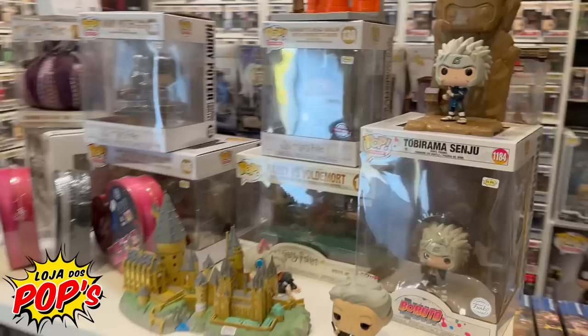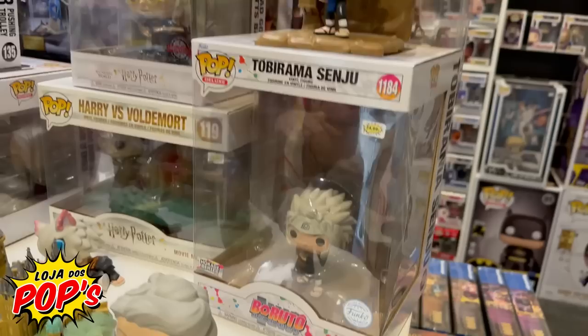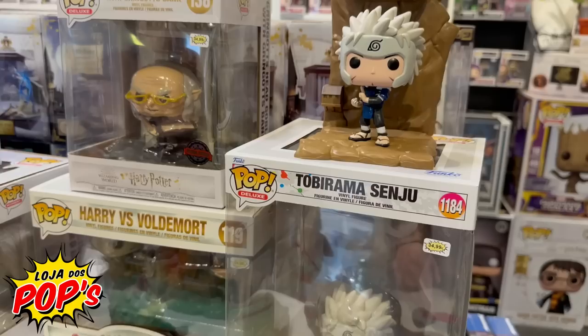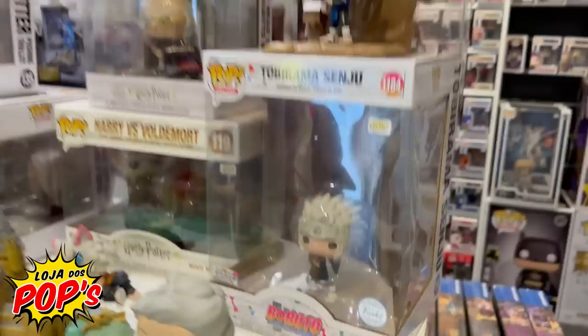So they actually have their own store exclusives, which is pretty cool. So see, these are a bunch of deluxe pops, but the one that they wanted us to talk about here is actually from Boruto, which is Naruto, the Next Generation. And this is Tobirama Senju. Maybe I'm saying that wrong, so I apologize, but pretty cool. They have this deluxe pop, which is a store exclusive. So even though it has that brand new special edition sticker on it, that's pretty awesome that they have their own exclusive. And it's right next to some of these deluxe Harry Potter pops.